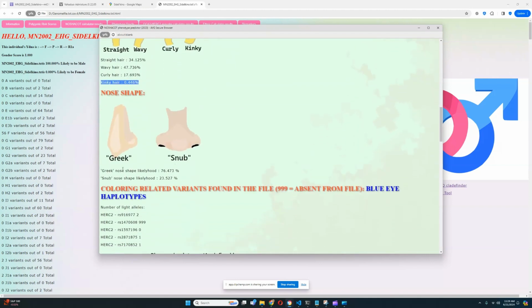And for nose shape, he is actually scoring Greek nose shape. So he's scoring more of an aquiline, long and narrow kind of nose shape. So based on the stuff that we see here, I'm expecting that we're gonna see some Mediterranean, like maybe Basque, maybe some kind of Mediterranean groups in the Phenotype Oracle because of the nose shape and because of the wavy hair and because of the intermediate pigmentation.